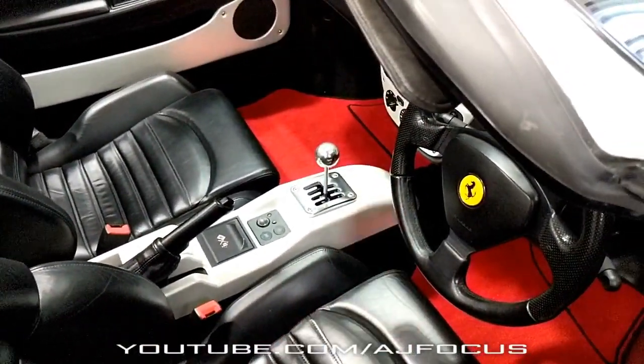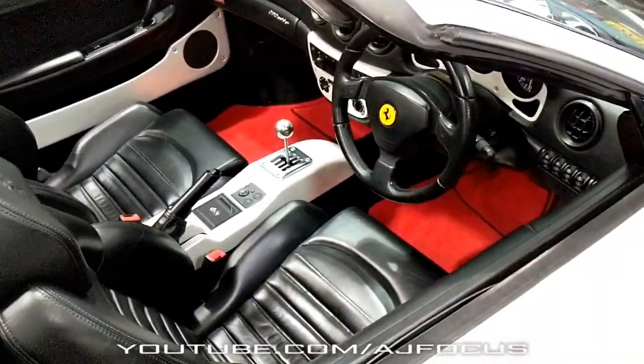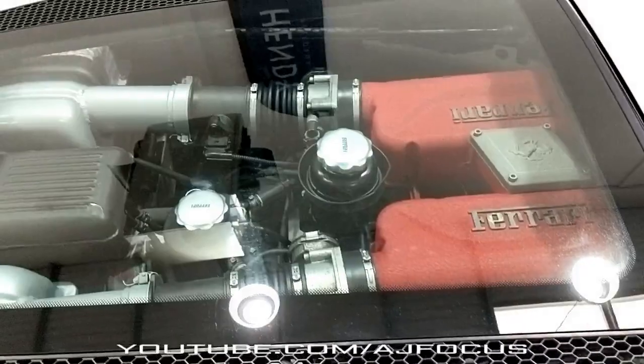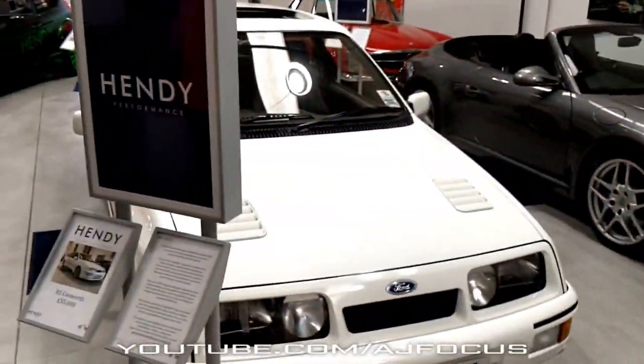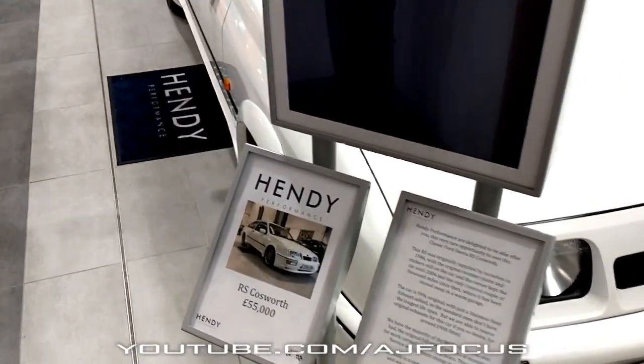Yeah, I've always liked how sort of exposed it is. So yeah, I have driven Ferraris, I have driven cars with flappy paddles, but never have driven an old school sort of Ferrari. The old engine back there, the V8. But that thing screams. And then here's the Sierra Cosworth back again, actually up for sale for 55 grand.